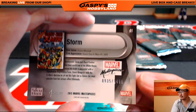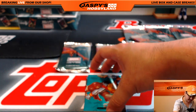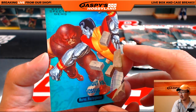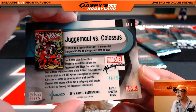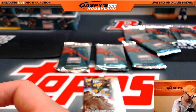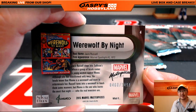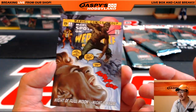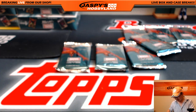Storm. 935 out of 1499. Nice. I dig these Battle Spectra gems. This one's Juggernaut versus Colossus. 46 out of 99 Battle Spectra gems. Nice one, Henry. And finally, Werewolf by Night. 460 out of 1499. All right, Kyle, you are up next.